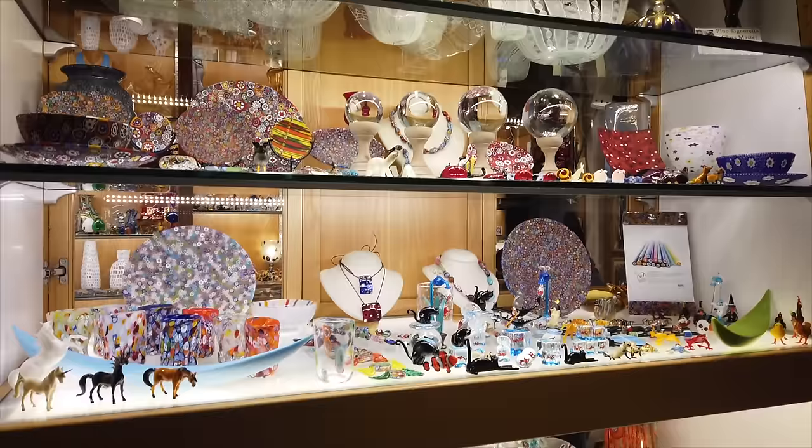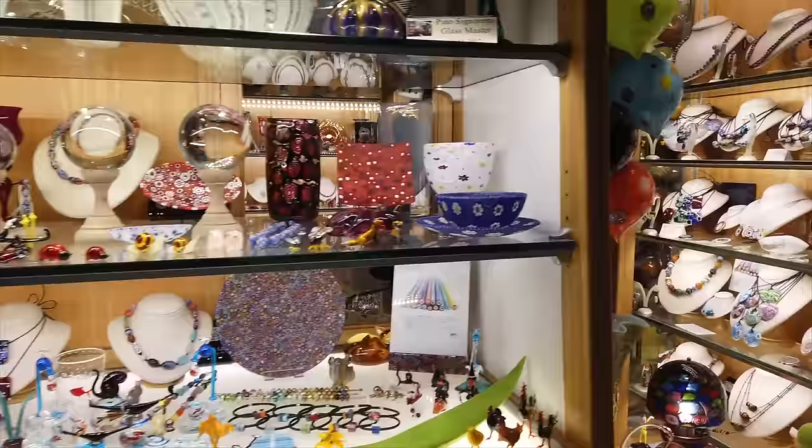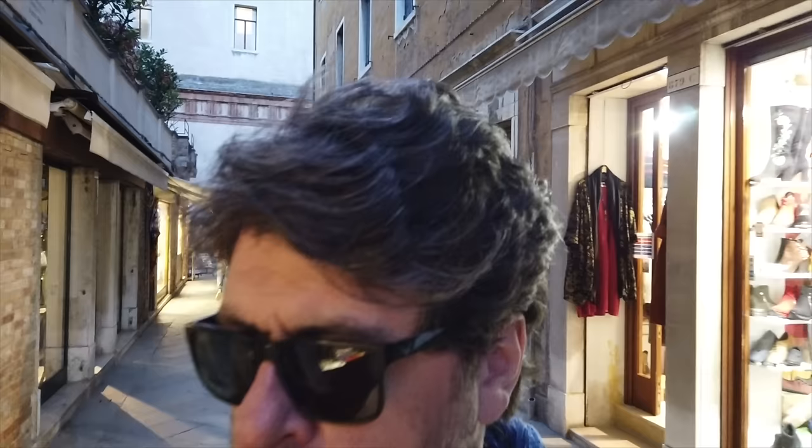I was looking for a nice one for my brand new table I got in the apartment. I got a monster oak table in the apartment. Bloody thing was £300, £350. Took five guys to bring it in. But I need a nice piece of Murano glass, like a big vase or something, as a centerpiece on that thing.